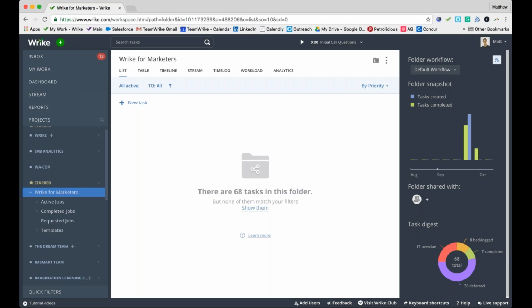Okay, so hopefully here everyone can see my screen. Please do let me know if you cannot see my screen, and I will try and fix that for you guys. But now what we are in is we are looking at Wrike. So I want to take you through a little bit of how this workflow works inside of Wrike.